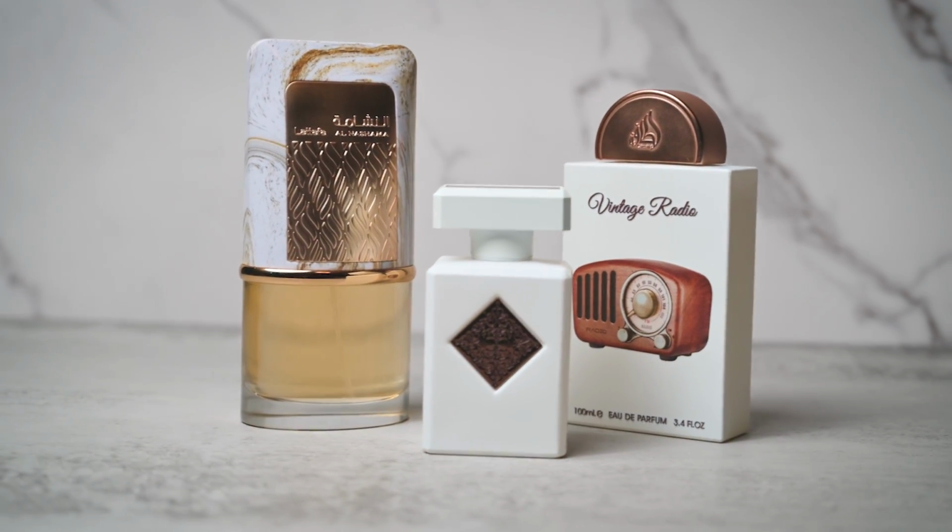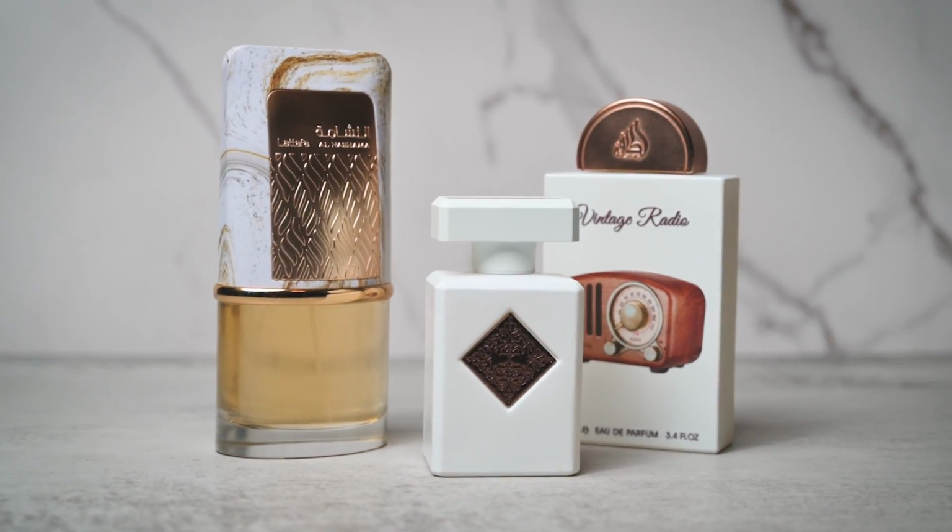If you want to save a little bit of money and get something similar to Vintage Radio and Paragon, go with the Al Nashama because it is a little bit cheaper and it's going to last, I'm guessing, very similar to the longevity of this one, but you just got to let it sit for a bit. I do love how this one smells, but personally on my skin, I like Vintage Radio. So there we have it, 2 amazing Lattafa fragrances that are similar to Initio's Paragon.